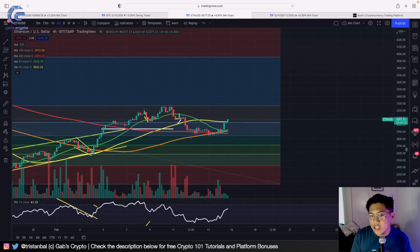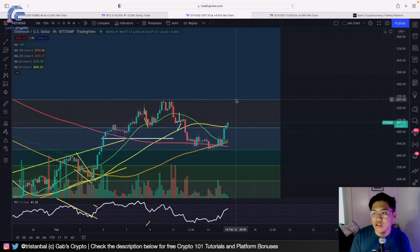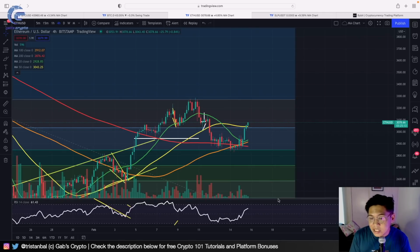And as you can see right now, we are trying to break the Fibonacci resistance kay Ethereum, which is the 3,000 US dollars. In that case, ang magiging next target natin for the Ethereum price action would be around the 3,270 US dollars. So right now, if you are in a long position kay Ethereum, especially in the 4-hour time frame, then I think our target resistance dito is going to be the 3,270 US dollars. So that is what you have to monitor for the Ethereum price action.